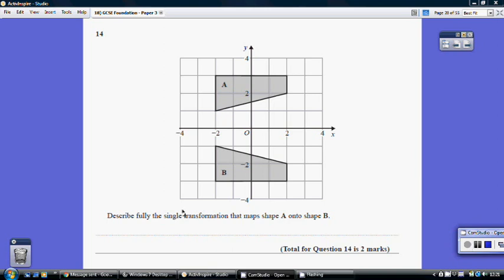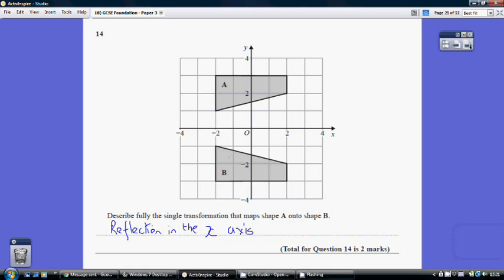So, question 14. We've got to describe fully the single transformation that maps A onto B. Now, there's 2 marks going for this, so we need to be looking to make 2 points. So, hopefully you can see this is a reflection. And then we've just got to decide where our mirror line would be. And our mirror line would be along this x-axis. So we need to say that this is a reflection in the x-axis.